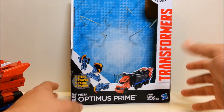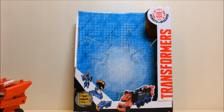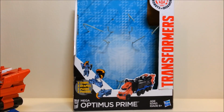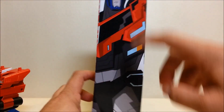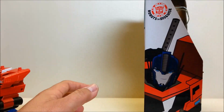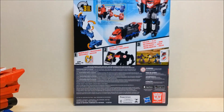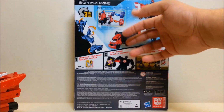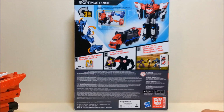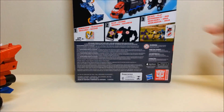But you've got your white background with your Transformers logo. It's a big box. It's a pretty big size vehicle in robot mode as well. There's your logo up there if you want to scan that. Looking around the side, you've got a cool drawing or animation of Optimus. Same thing on the other side, and on the back you've got product pictures. You've got Optimus in his robot mode and his truck mode. It shows you a feature where you can link him up with some of the Minicons, which we're going to be taking a look at later, and a lot of Tiny Titans. So that pretty much does it for the packaging.